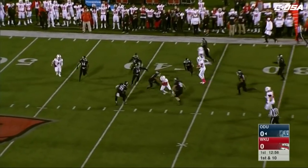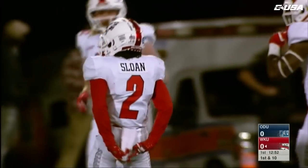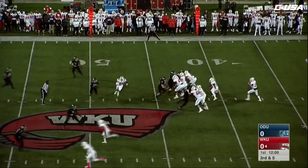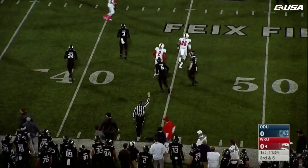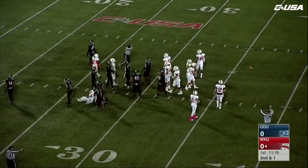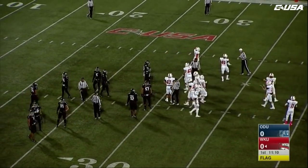completion for a first down. Big play for the Hilltoppers to open the game. That's Jaquez Sloan on the reception, brought down by Pat Toll. Shanley with a clean pocket, throws near side, and a catch is made by Jaquez Sloan to move the sticks. They said that the starting running back wasn't pass protecting well enough, and so they put Appleberry in there.